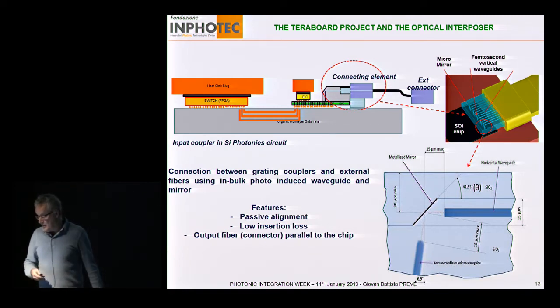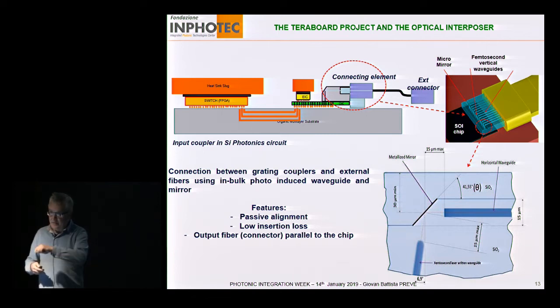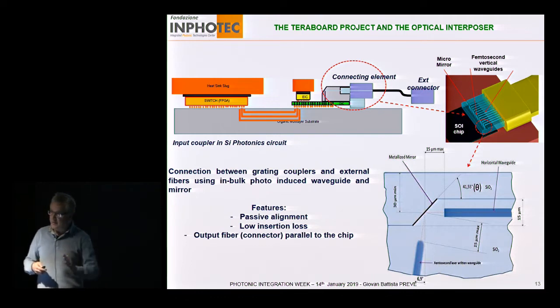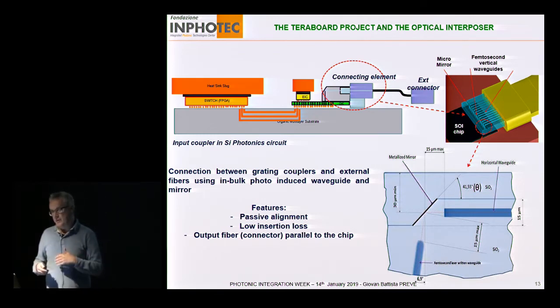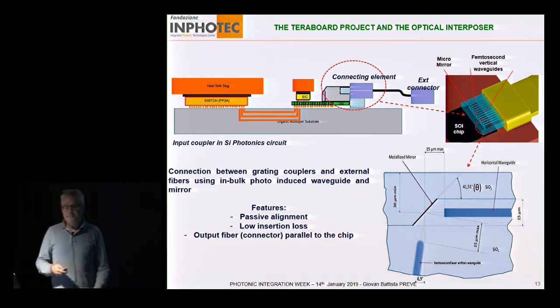In this case, the idea was to try to use the glass as a way to write with a femtosecond laser, and then to write a waveguide on the glass itself, and then to put the glass over the silicon photonics, coupled through the grating to the femtosecond vertical waveguide, then a turning mirror, and then let's say the waveguide on the glass that has a better mode field to match with the fibers. That was the concept at the beginning of this TerraBoard project.